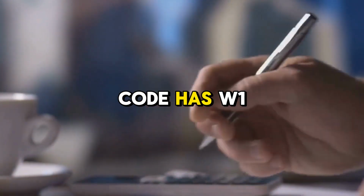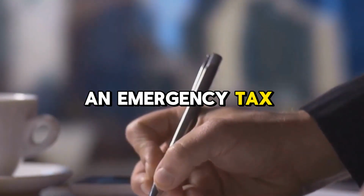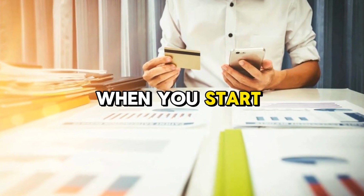If your tax code has W1, M1, or X after it, then you're on an emergency tax code. This usually happens when you start a new job.